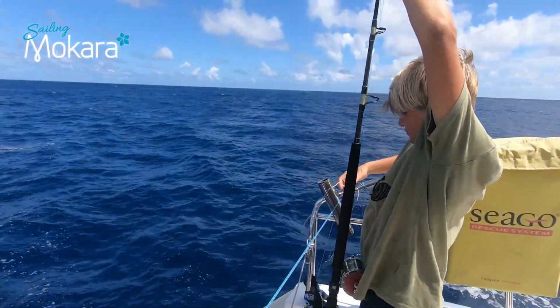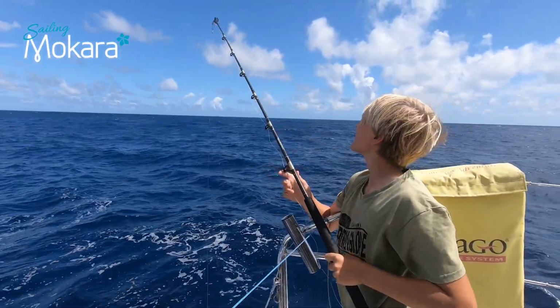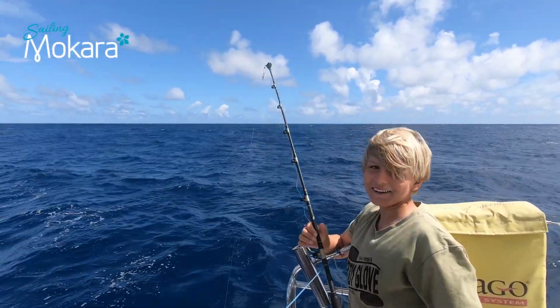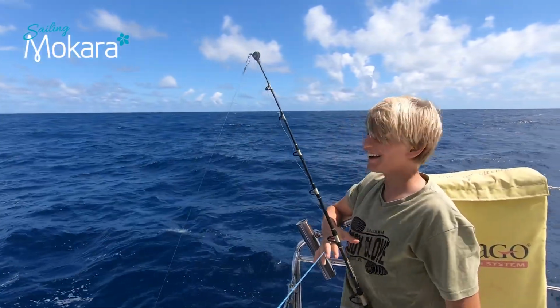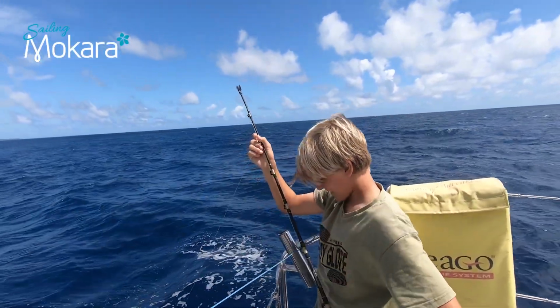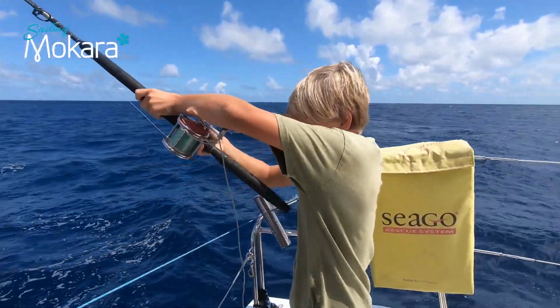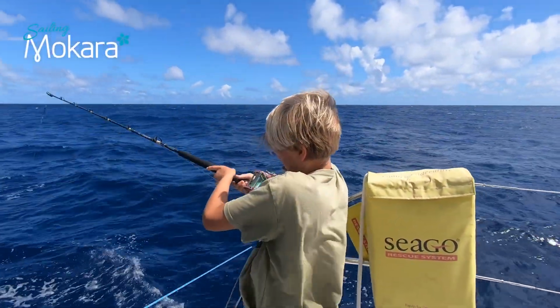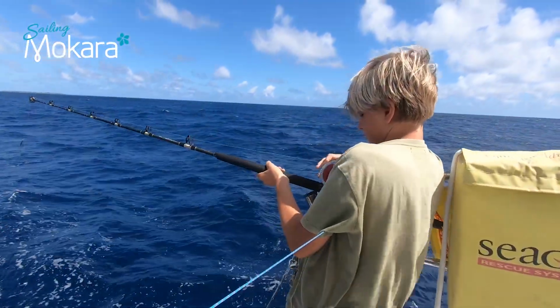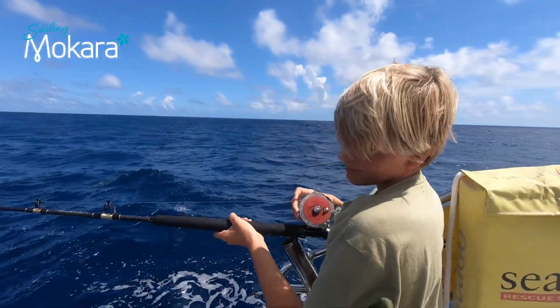Right, the plan is to catch a nice tuna. And should we hook on, we're going to have to fill the genoa to slow the boat down, and then probably just point up into the wind a little bit with the main up, just to slow it down as much as possible, and then leave it up to Dylan to bring in the tuna. Got it right that time.